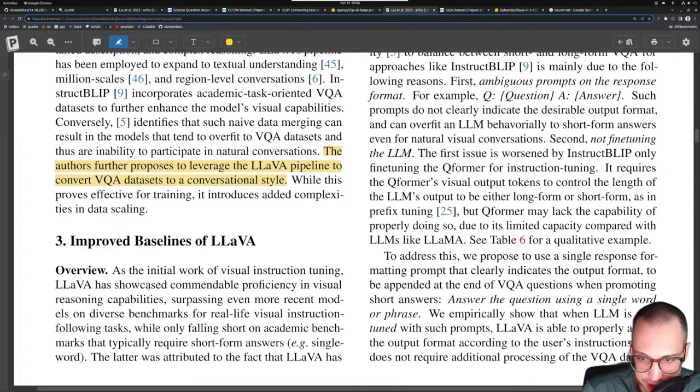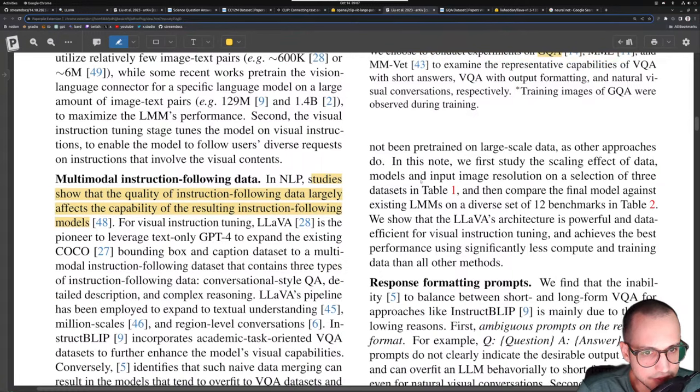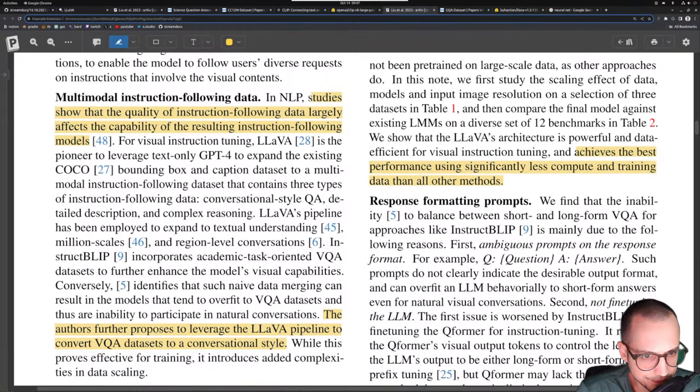Improved baselines of LLaVA. As the initial work of visual instruction tuning, LLaVA has showcased commendable proficiency in visual reasoning, surpassing even more recent models on diverse benchmarks for real-life visual instruction following tasks. We first study the scaling effects of data, models, and input image, and compare the final model against existing large multimodal models. We show that LLaVA's architecture is powerful and data efficient for visual instruction tuning and achieves the best performance using significantly less compute and training data than all other methods. Sometimes the simplest solution is the way.